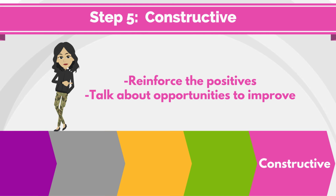And the last step is constructive. When giving feedback, make it balanced. Be sure to reinforce the positive things the person is doing, and then phrase your feedback as an opportunity to improve.